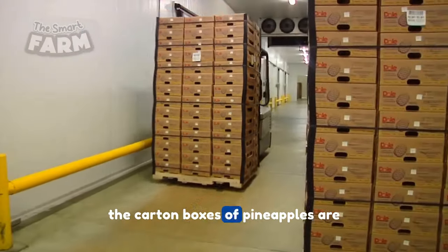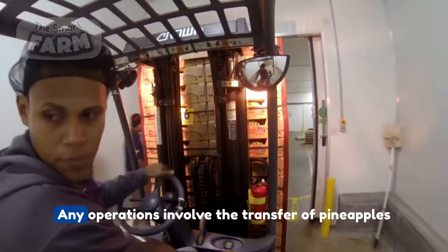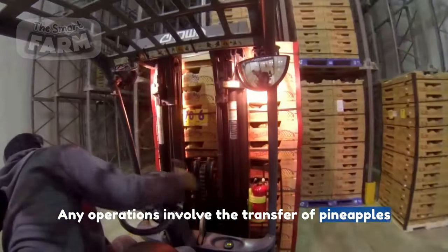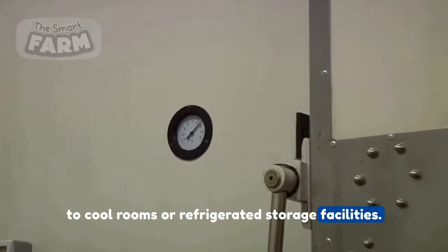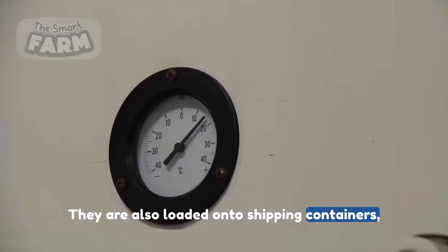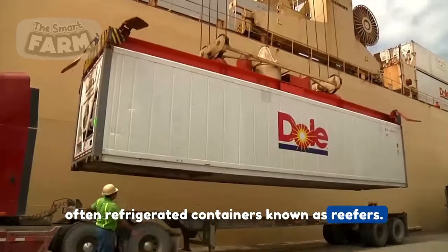The carton boxes of pineapples are typically moved to distribution centers. Many operations involve the transfer of pineapples to cool rooms or refrigerated storage facilities. They are also loaded onto shipping containers, often refrigerated containers known as reefers.